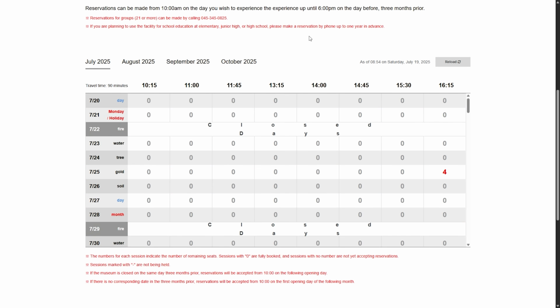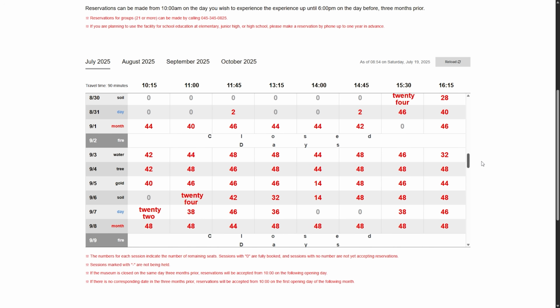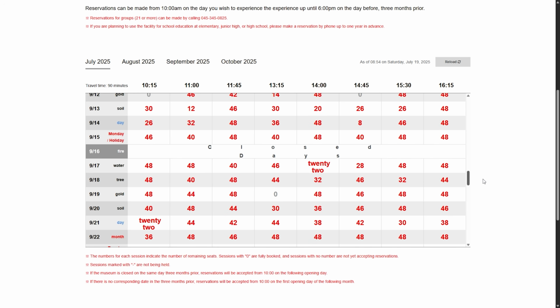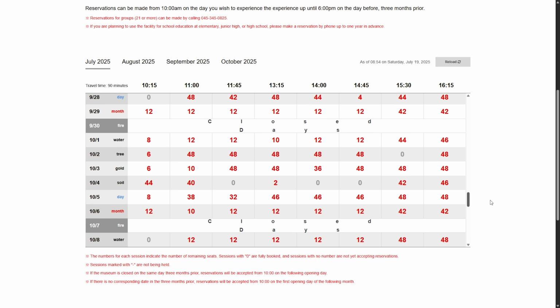Reservations can be made from 10 a.m. 3 months before the day of your visit. Their booking calendar shows the time slots and how many slots are available, with the maximum number being 48 slots in the cooking class. So if you want to do all of the attractions at the Cup Noodle Museum, you will want to make all of these various reservations in advance.